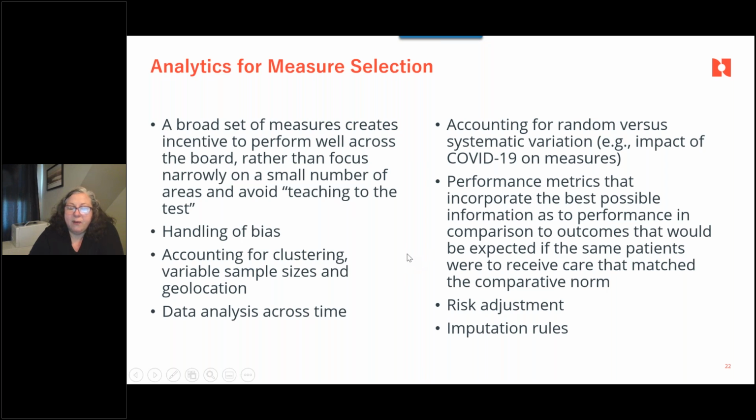We have to think about handling of bias. Bias is a real thing in analytics, and you need to be able to identify that and account for that. Accounting for clustering, sometimes variable sample sizes and location can have a big impact on outcomes for individual facilities, and then there's also an impact across the group that you're measuring.